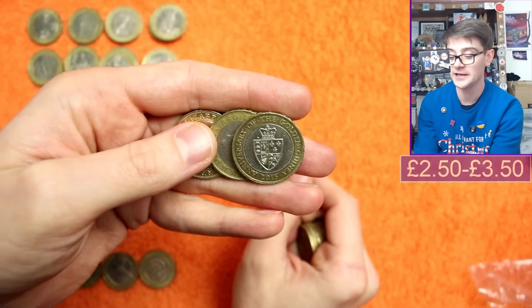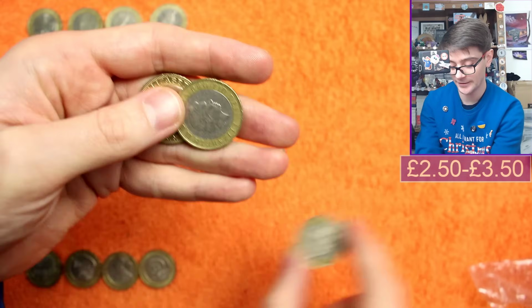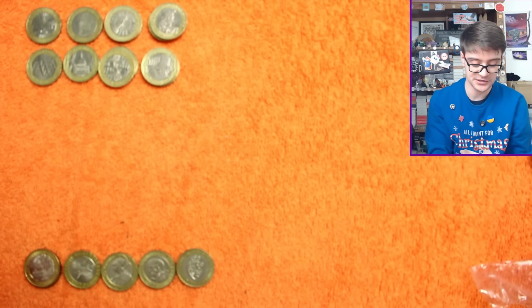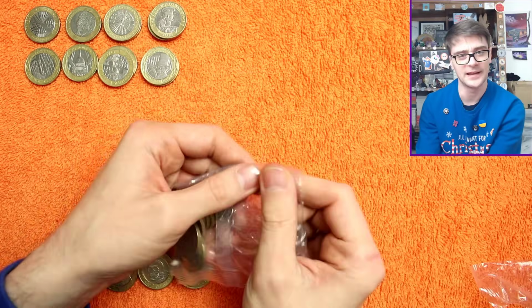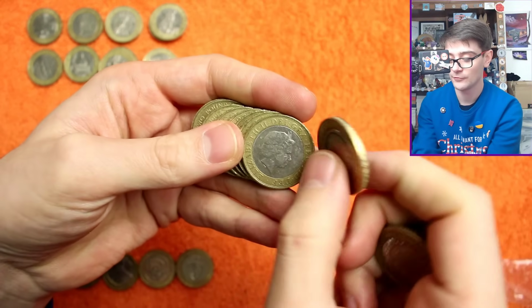Oh, there we go, that's quite a nice one. The Golden Guinea, a smidge over face value. Not the most common coin, but it's by far not the rarest. But that does live on the bottom row, given that it has some collectability value. Numismatic value is what I should really say. Right, penultimate bag. Let's see.